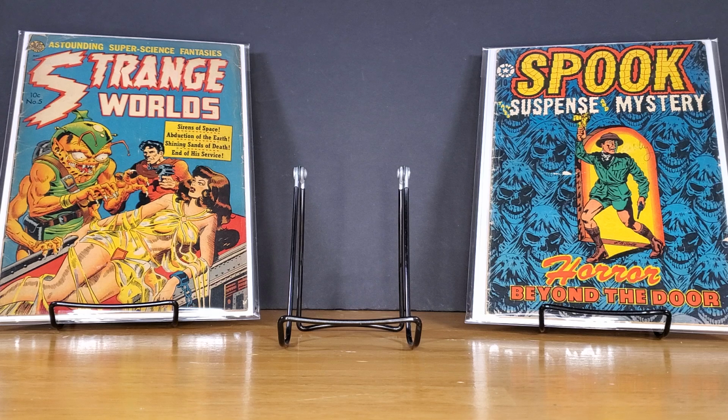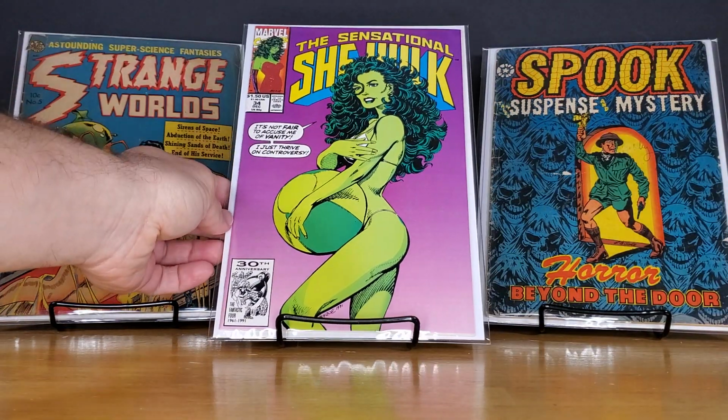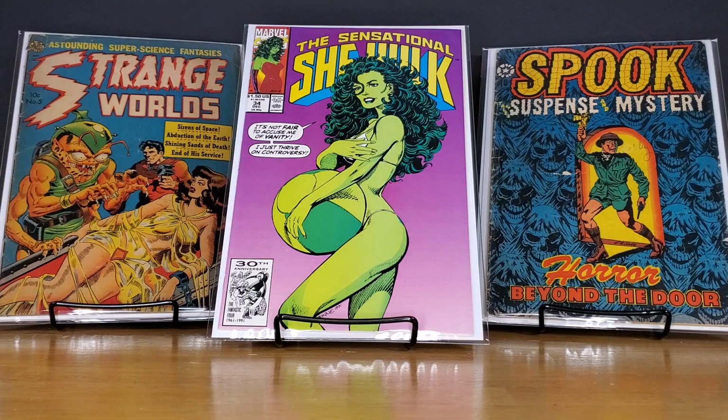Next, we have got another book I've never come across, but we've got Sensational She-Hulk number 34. This is one of those sought-after John Byrne covers. This is, of course, a parody of the Demi Moore Vanity Fair cover from the 90s. This is from 1991. 27 bucks on this as well. This is definitely a really sharp copy, near mint range.